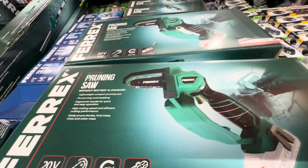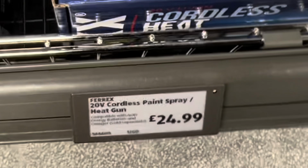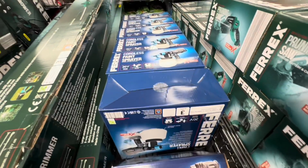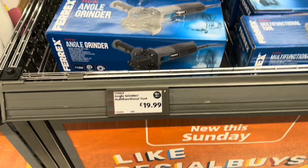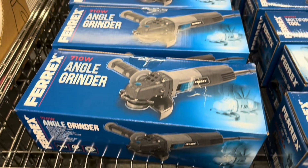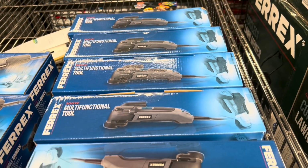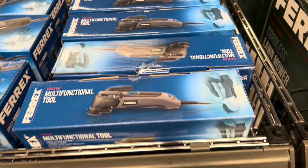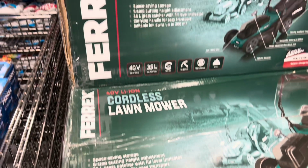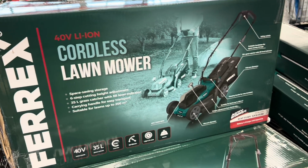Pruning saw, cordless. That was at £39.99. £24.99 for this cordless paint sprayer and the heat gun cordless. I noticed those are the same price as the Parkside one, but they haven't got a carry case. £19.99 for the angle grinder and the multi-functional tool. £69.99 for this cordless lawnmower. But I think Parkside are bringing one out as well. We'll check in the brochure after this part.